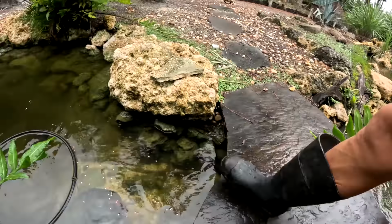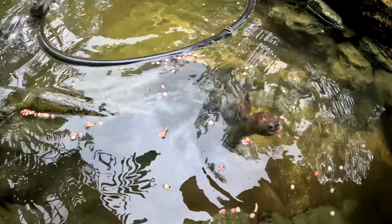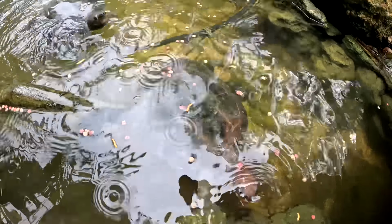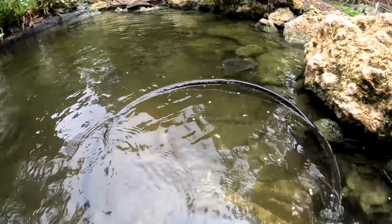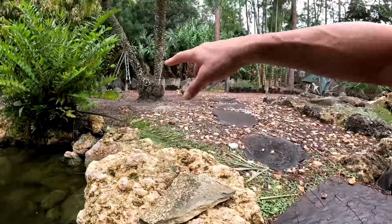But here they are in the water doing a good job. There's the other Batagur, another painted river terrapin. He's climbed up on that rock. The big head turtle, he's back down. We've got our subrubra, we've got radiateds going.